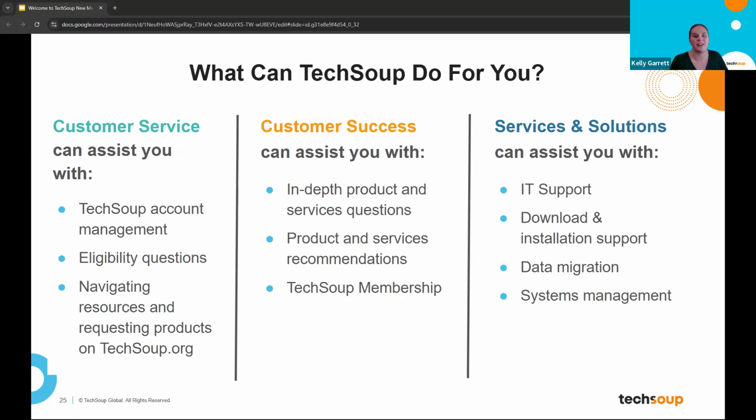If you're looking for more of an in-depth consultation, like I have this system and I'm looking for these kinds of products, or I'm curious about the TechSoup membership and want to learn more, or do you have a recommendation on what product or service to get for my activities and my mission? That's something customer success is going to be able to assist you with, and you can get a free consultation going with them, as Gerard mentioned, and as Kevin Mulhall's been so kindly putting his email in there for folks that want to reach out and get a talk going.